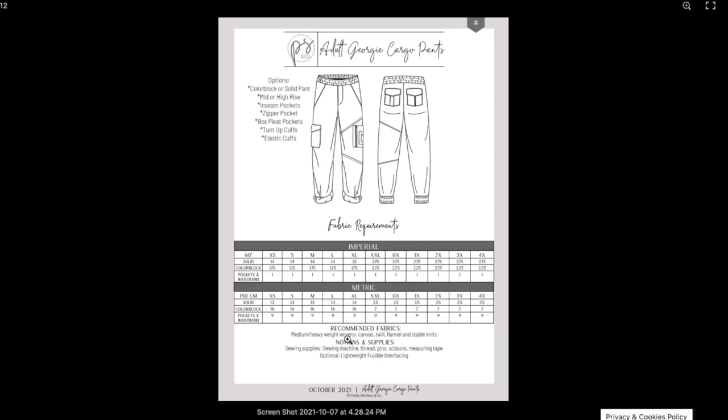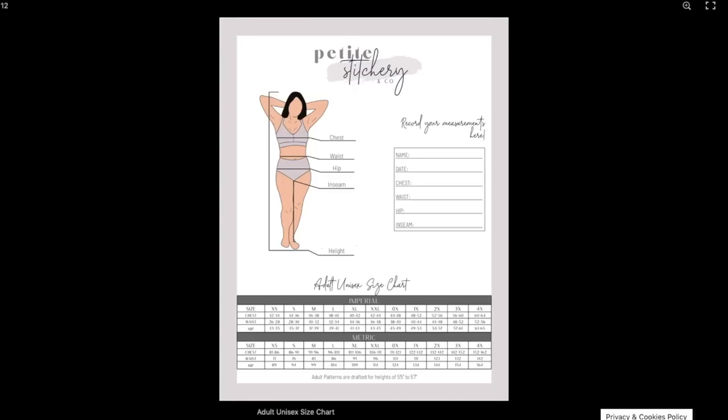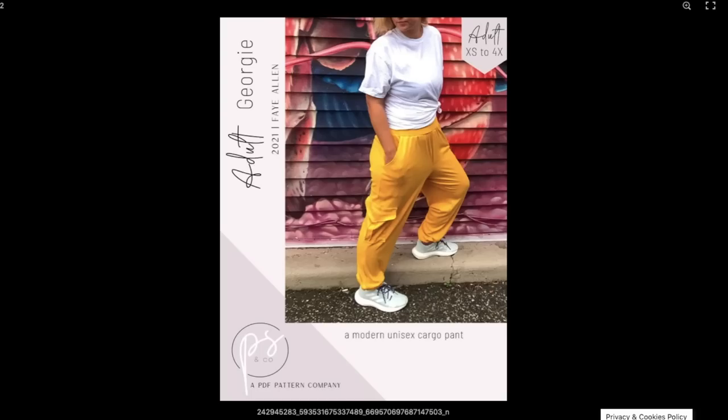Yeah, a medium to heavyweight wovens, canvas, twill, flannel, and stable knit. So maybe they thought that sweatshirting would go into that category, which it totally should. I can totally see menswear in a super cool sweatshirting with all these pocketing details. Yeah, not totally my vibe. Adding things to my outer thighs is not what I'm here for. But they are cool, and you don't see a lot of patterns like this. So there's something to be said for that as well, right? Even if it's not my own personal style.